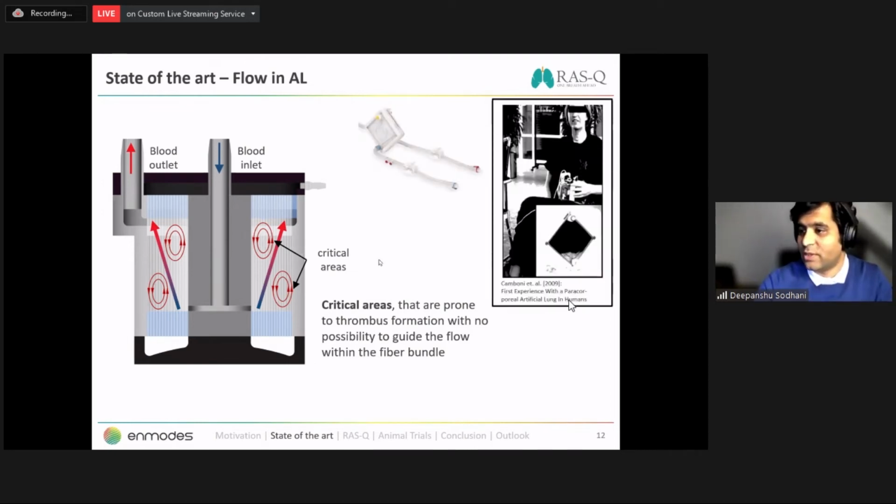Once again, I will go back to this example where you have this ELA device. The flow comes in here at the bottom and goes out from the other end. And the majority of the oxygenator over here does not receive a lot of blood flow, resulting in a massive clot formation, where only a small amount of the membrane is required to oxygenate this patient.